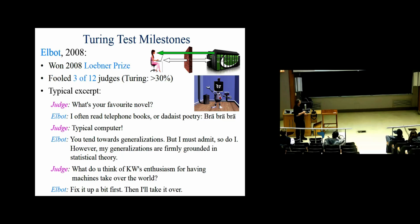The judge says, what do you think of somebody's enthusiasm for having machines take over the world? And the bot says, fix up the world a bit first, then I'll take it over.